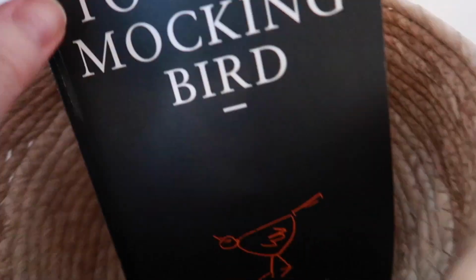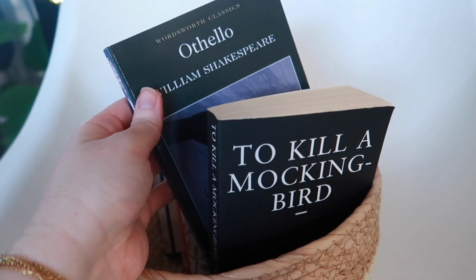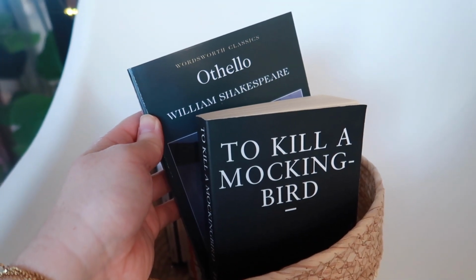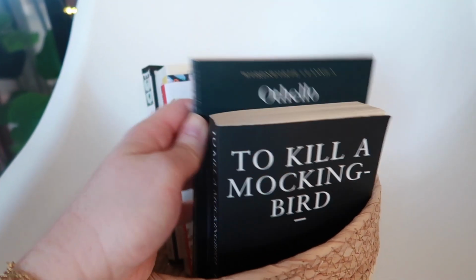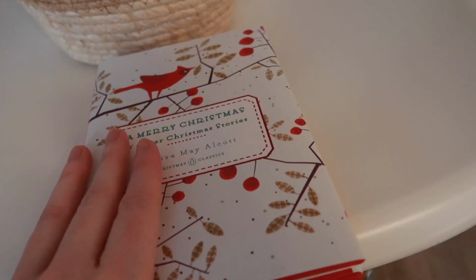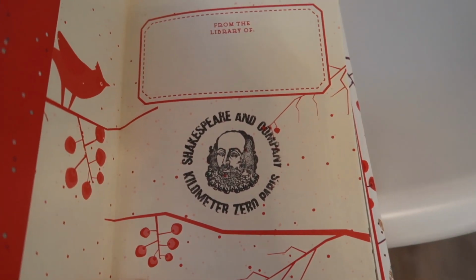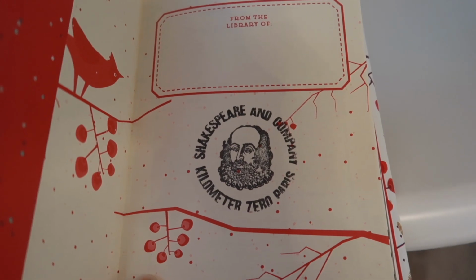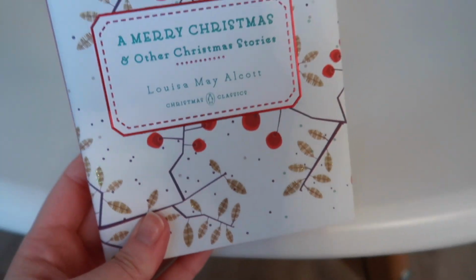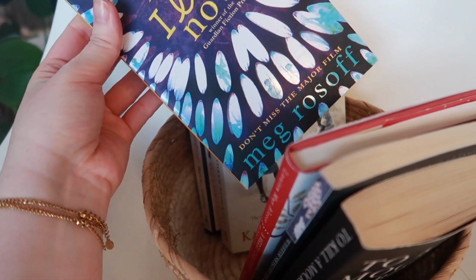So I have To Kill a Mockingbird up there, Othello, which I read for some sort of reading challenge, I believe. And this book is actually quite special to me because it is one that I purchased at Shakespeare & Company in Paris in November of 2021, and that was just such a special moment and a special store to be able to go to. And then I also have How I Live Now by Meg Rosoff.